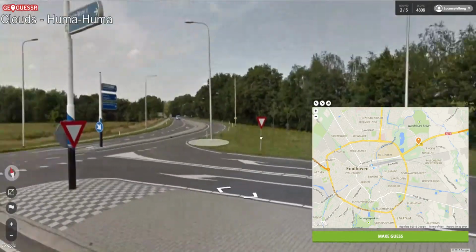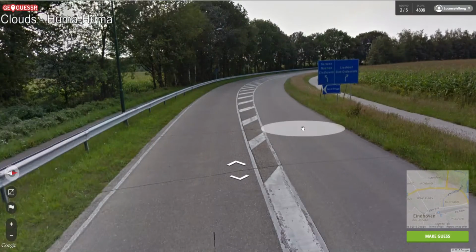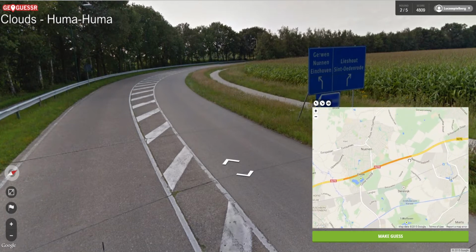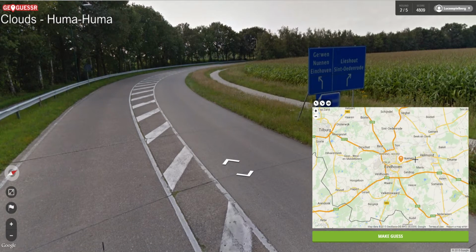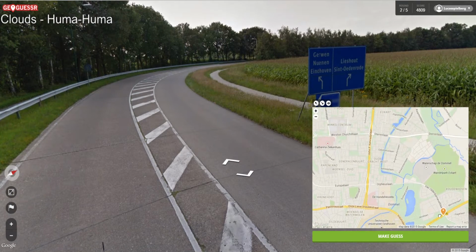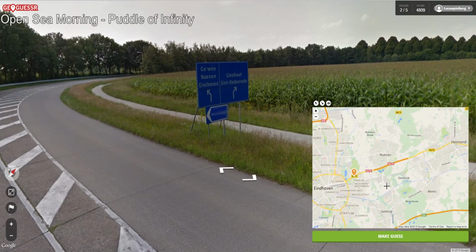If we just got a sign that told us what road we were on, we'd be golden. I'm sure we may have passed one. Eindhoven. Okay, so Liessel and Sint Oedenrode are gonna be basically in the opposite direction, I think. But again, don't hold me to that. I don't know. I feel okay about this guess.